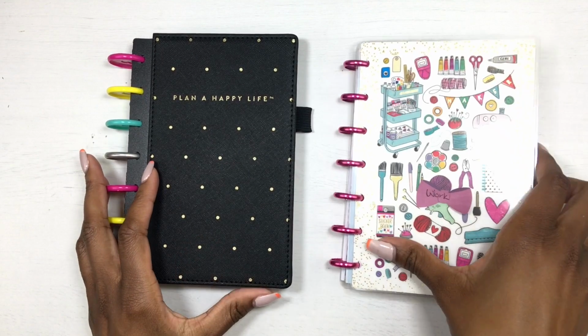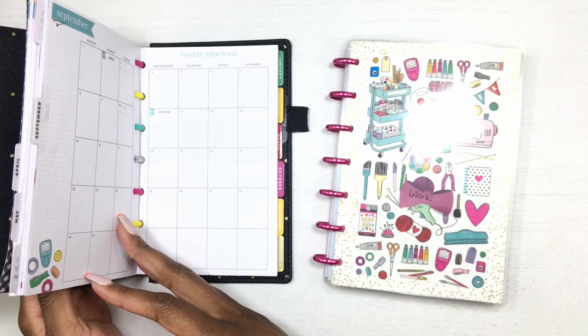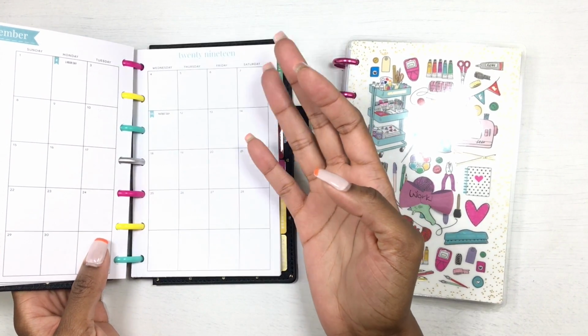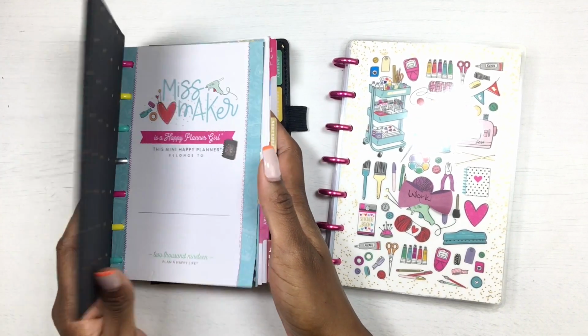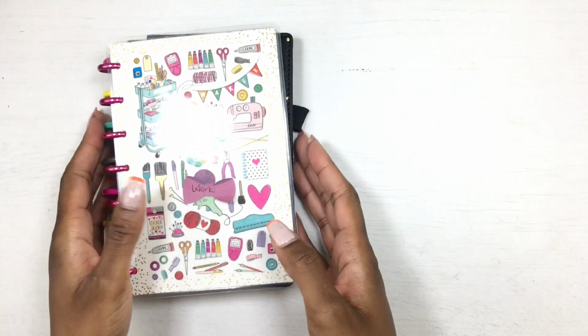But basically, those are the planners that I'm using. I mean, you can't really call my logbook a planner because I'm not planning anything. I'm just writing down my day. So if anything, this is more of a journal, a very, very simple journal. But yeah, those are the minis that I'm using.